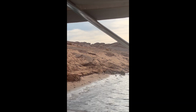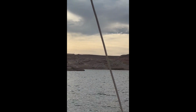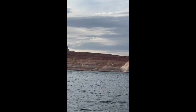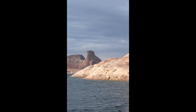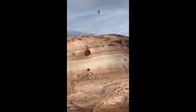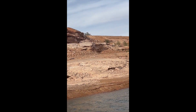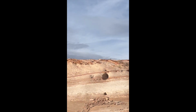We might add a second anchor. We have a little kayak anchor we can fill with rocks and sand, and we can anchor the other side in case the wind changes direction tonight. But this kept us with our propeller deep. And the wind's supposed to subside around nightfall. So hopefully we don't have any freak Lake Powell storms like we did last time.